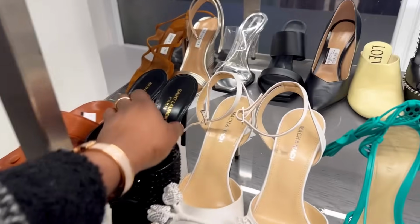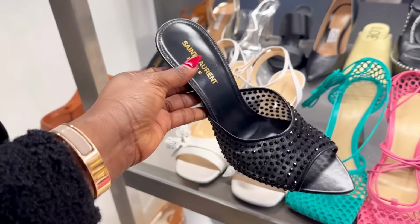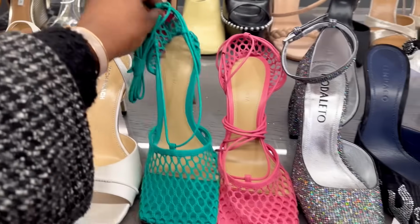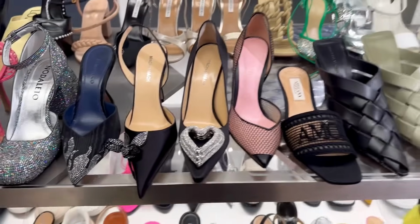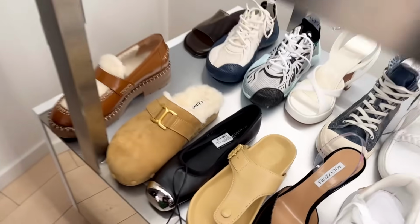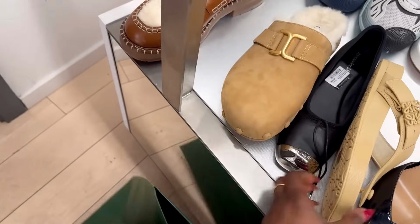Okay, this is the shoe section, £669. These are YSL Mute. And then we go Bottega here on sale. The Mag and Mag here. And also have these Loewe here on sale. How much is this now? I believe it's on sale. Okay, let me just fix these.